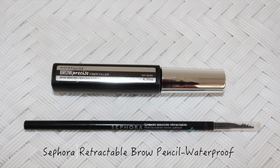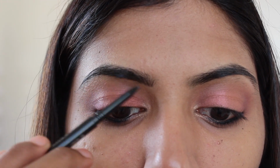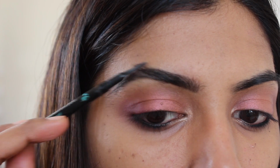Favorite brow products. Pencil has to be the Sephora retractable brow pencil. This is waterproof in the shade Charcoal. It's number 6. Love this because of how thin the pencil is. Retractable, so super easy, you don't have to bother with sharpening, but also because the tip is so thin, you can really draw hair-like strokes into your brows and make it look very natural while still making it look quite full, mind you, but it never looks too fake or stamp-like, you know, just one stark brow there. I also love the fact that it has this little comb. I would prefer a spoolie brush, but never mind, you can't have it all.